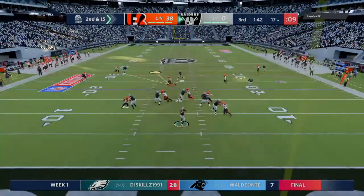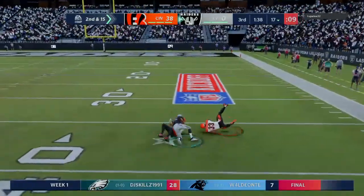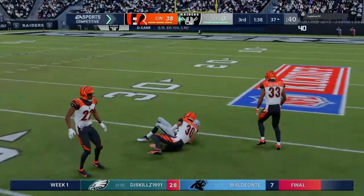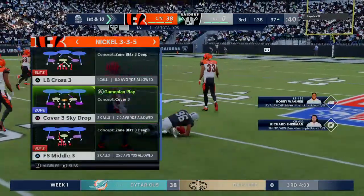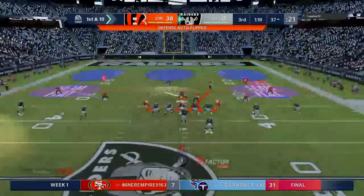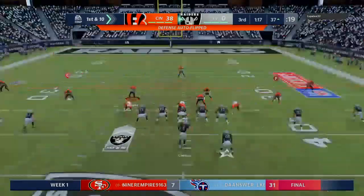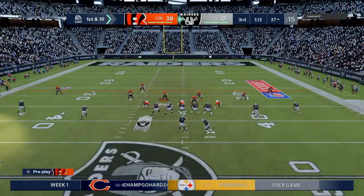After the sack on 1st down, Carr, he's going to float this one deep. He's got a man, complete, and all the way down to the 37. A big play that time for the Raiders. 47 yards. So how about that for a chain mover? They're all the way down inside the 40 now for 1st and 10.